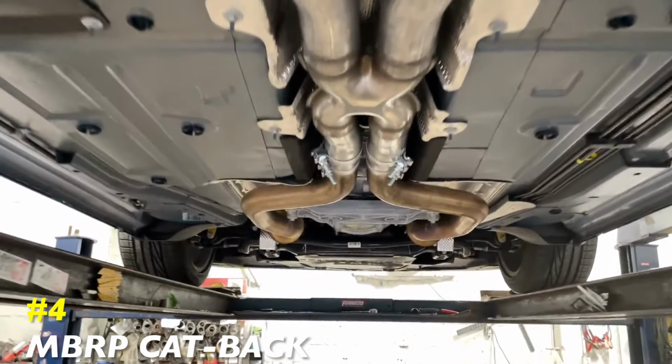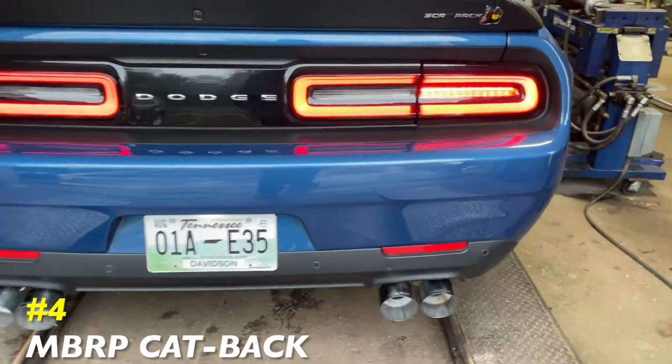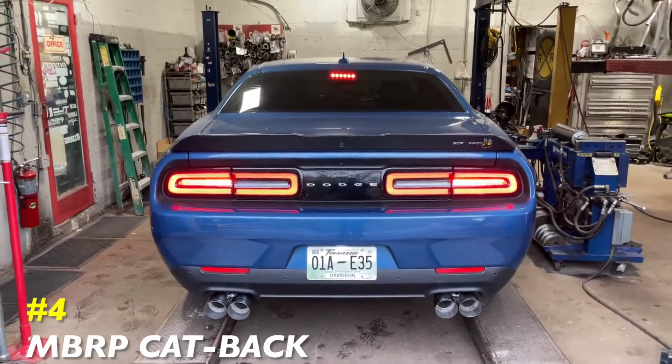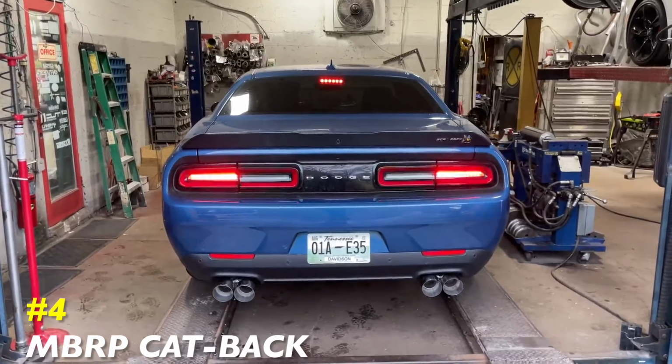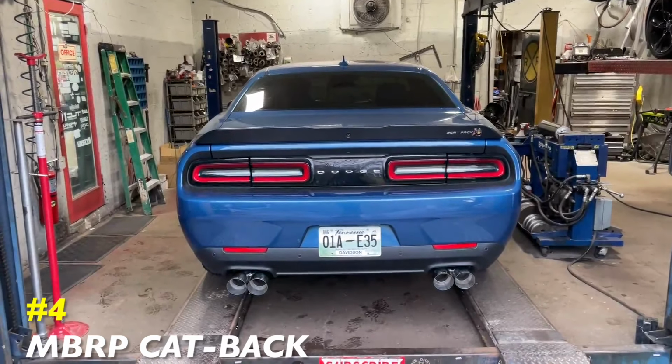There's that system right there. All the way. Let's see what she sounds like. MBRP system, straight pipe. Go ahead. It's a 3-inch system.